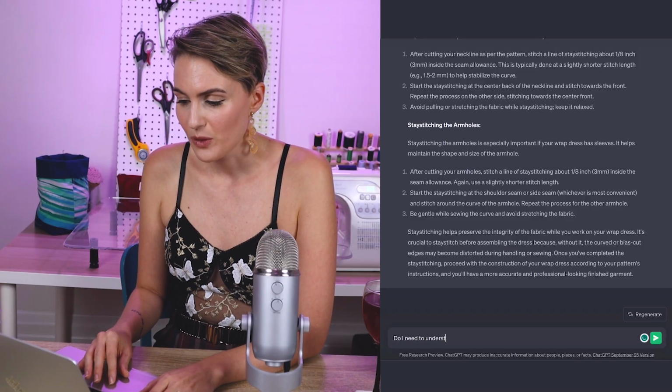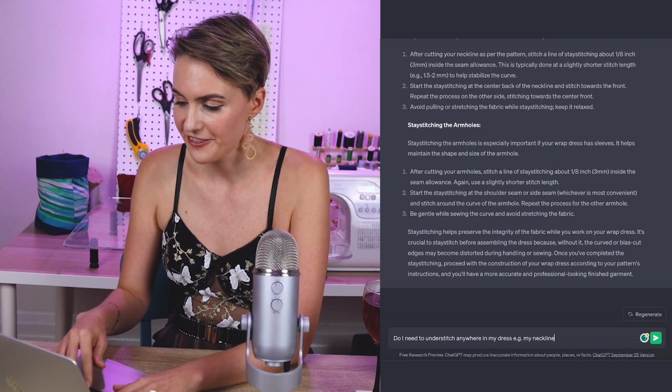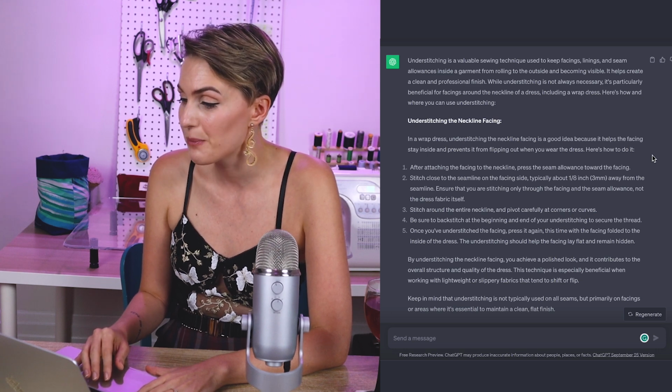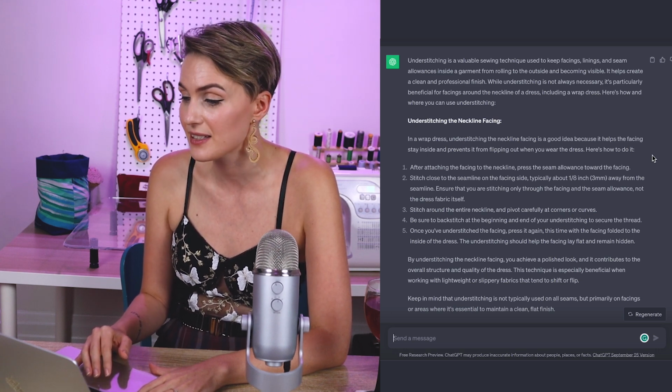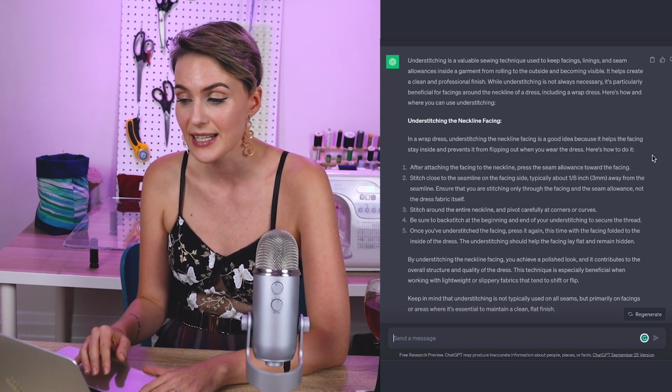Let's ask about understitching. Do I need to understitch anywhere in my dress, e.g. my neckline facing? I'm helping it a little bit there. In a wrap dress, understitching the neckline facing is a good idea because it helps the facing stay inside and prevents it from flipping out when you wear the dress. Here's how to do it.